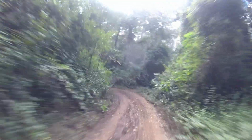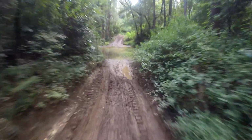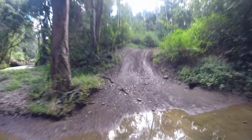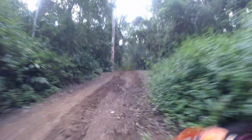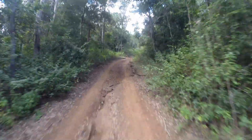First water crossing for Luke on the 200. Let's see how he goes. All good. Whoa, watch that log.